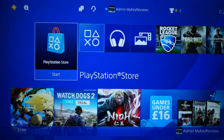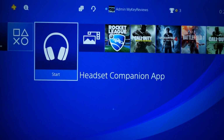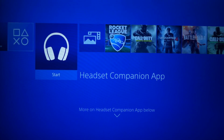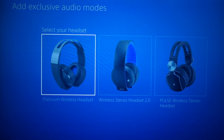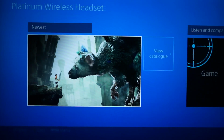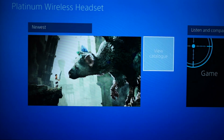To gain the most out of this headset, you want to download the Headset Companion app from the PlayStation Store, which is free. When using this app, you do need the headset connected to the PS4 by the included micro USB cable. Once it loads up, you need to select the appropriate headset, so here we have the Platinum Wireless headset, and then you can view the catalogue.